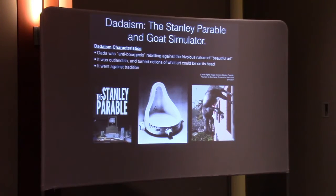Oh, it's this fine thing that rich people go to view, and we're going to buy because a critic told me to buy it. Or it has to be on a pedestal. And they felt like this was bourgeois. They felt like this didn't accurately reflect the horrors that they saw in the world. So they decided that they were going to start making fun of art, and it became the new standard.